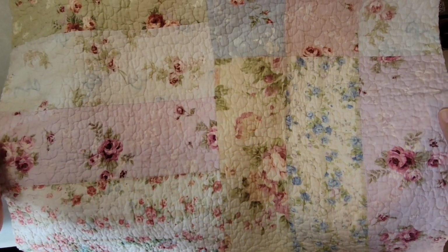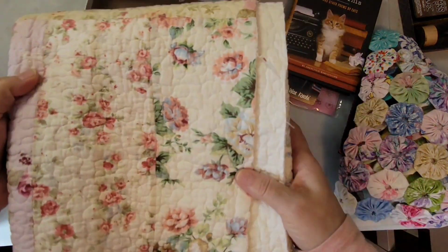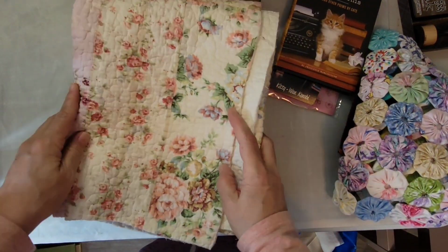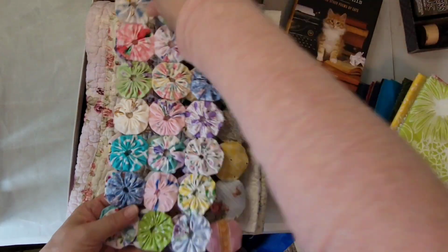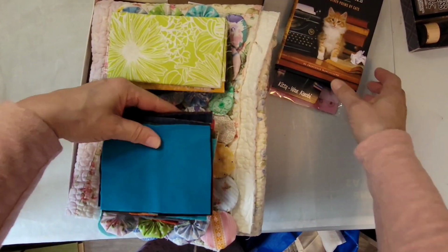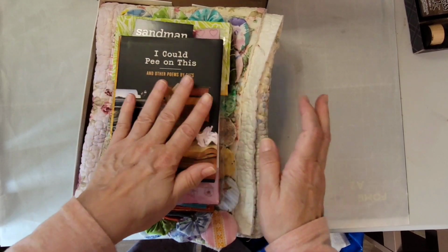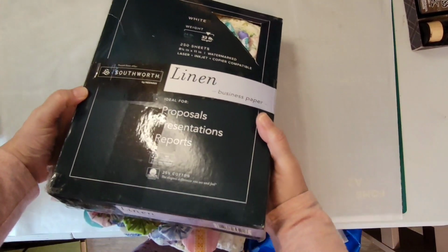So I think I'm going to use this for my journal cover. I'm going to make like a soft journal cover for my Roxy's Journal of Stitchery. So thank you so much, Cheryl. That was so generous and sweet of you to think of me and send these to me. She sent these for my birthday, Christmas. Yeah, thank you so much.